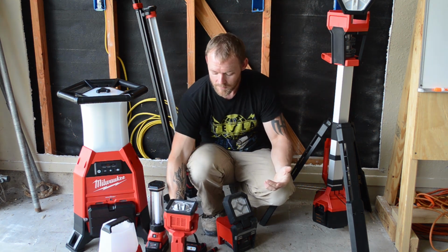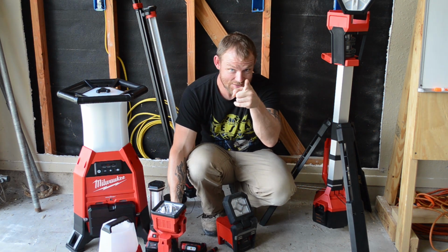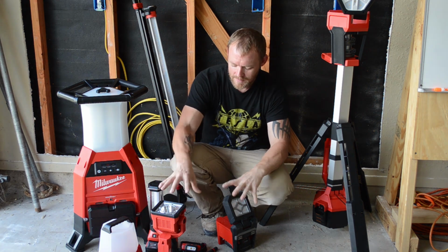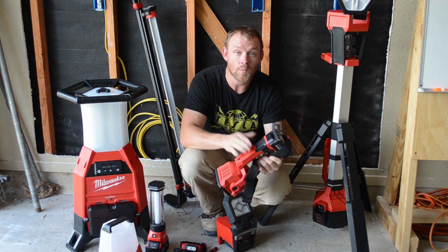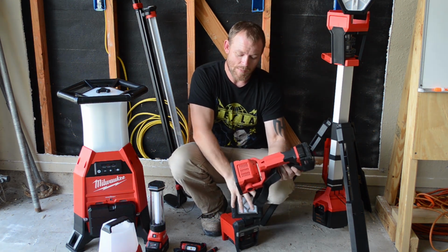Because let's face it, not every one of us is going to have every single one of these kinds of lights, unless we win the contest, right? Am I right or am I right? So having magnets on whichever one somebody's going to buy when they go to Home Depot would be a good idea, because maybe this is the only one they have. So that's just my personal opinion.